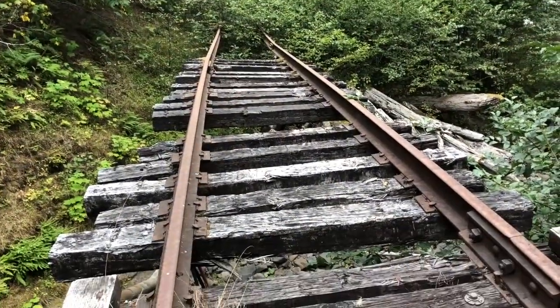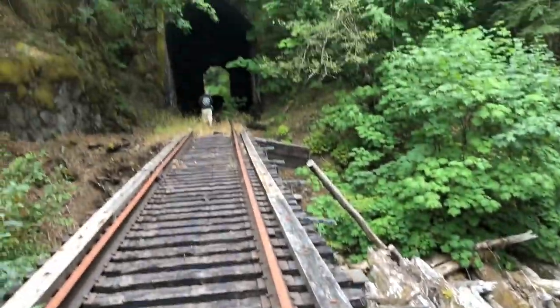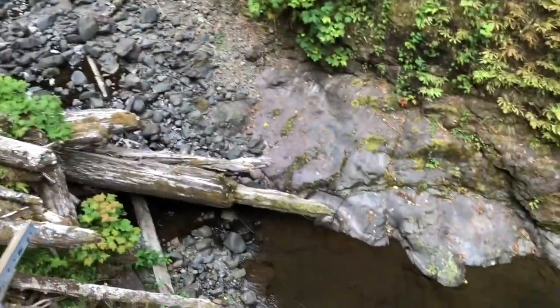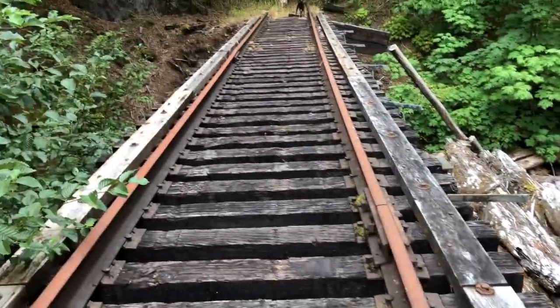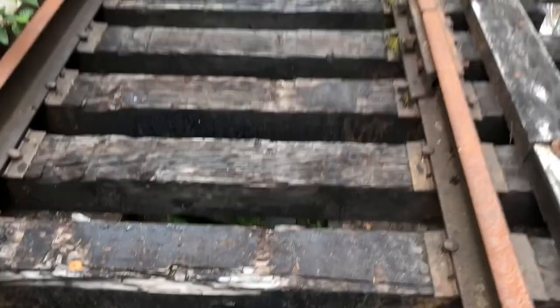We're up on the tracks that you guys saw that are just kind of hovering. It's kind of a fallen out bridge. Back that way, there's the tunnel. Creek down that way. Come here. No. So headed back this way. They're really gapped, so I gotta be careful.